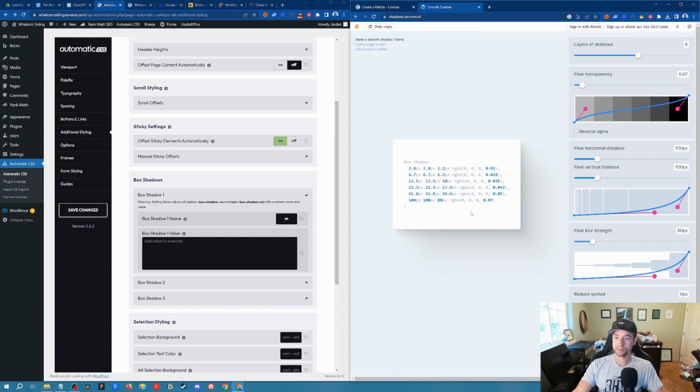But I love this box shadow. You can actually tweak it right here on how far away it goes from the box. These are using multi-variable colors, and we can actually make it a little bit darker here, something like that.